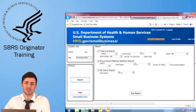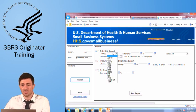The first step in this process is to specify which type of report you'd like to run. So I'm going to select Total List Report. Selecting the radio button corresponding to the report will identify that's the report you'd like to run. Next, specify the operating division. Again, as you're an originator, you will only have access to reports from your operating division. So I'm going to select HHS.